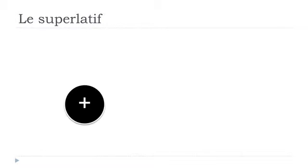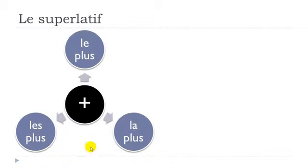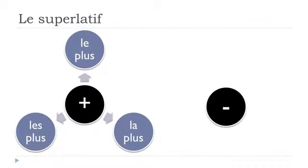So first we'll see how to express this the most expression in English, and of course in French we've got the difference between the masculine form, le plus, the feminine form, la plus, and the plural form, les plus. Okay, so keep in mind that I don't pronounce this final S here, so we get le plus, la plus, les plus.